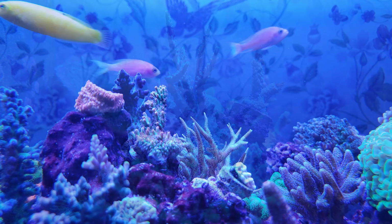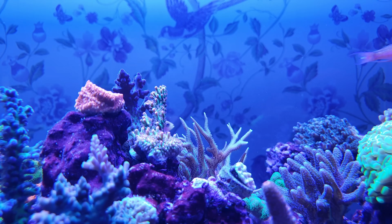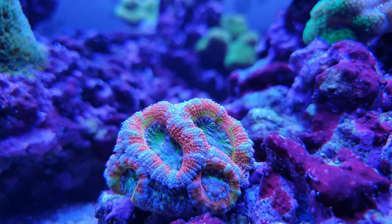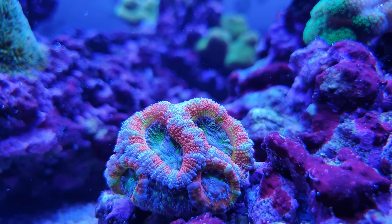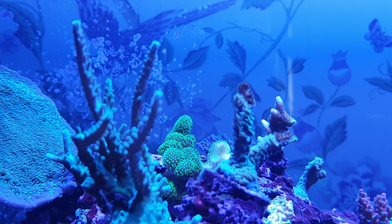Corals are where I'm spending most of my money at the moment, and I think that will probably continue to be the case for quite a while. I still have loads of real estate that will need covering, although I've made the rookie error of putting some SPS too close together, which will inevitably lead to them growing too densely in places.